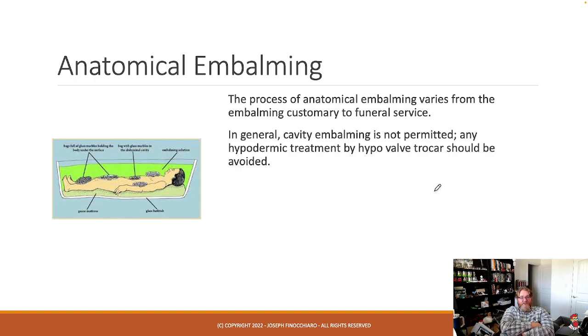The process of anatomical embalming varies from the embalming customary to funeral service. In general, cavity embalming is not permitted. The future doctors who might be playing with these cadavers won't appreciate it if we're poking holes in all the stuff that they're trying to find. So, hypodermic treatments should be avoided as much as possible.